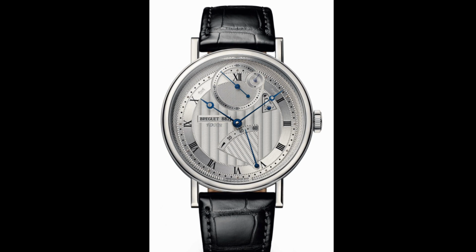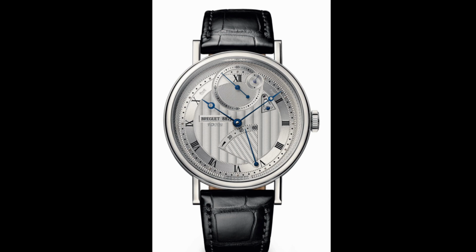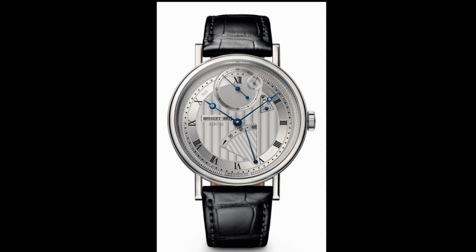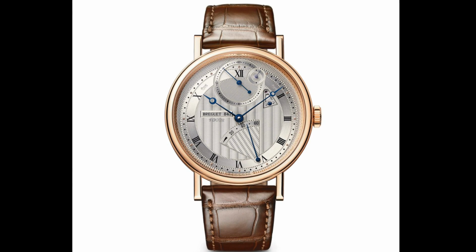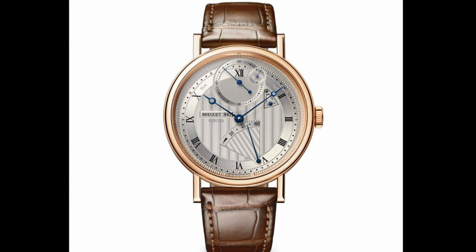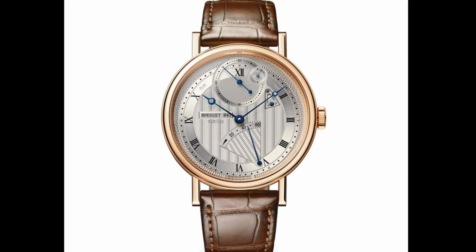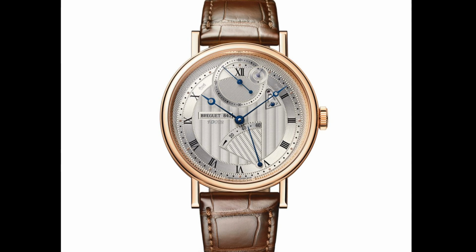Of course, the case, dial and movement finishes are the typical tour de force which one can expect from Breguet, with an incredible number of different finishes on the dial, with guilloching and various other patterns produced to give a very complex look. On this silver dial, those blued Breguet-style hands are also extremely legible, considering the fact that they aren't lumed and are fairly narrow, but that colour contrast really does form a high legibility on this watch.